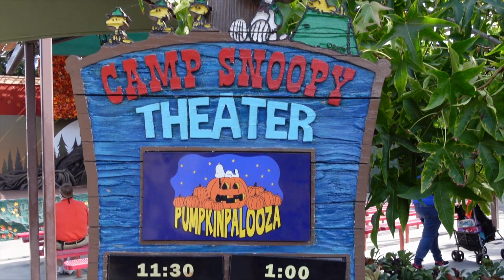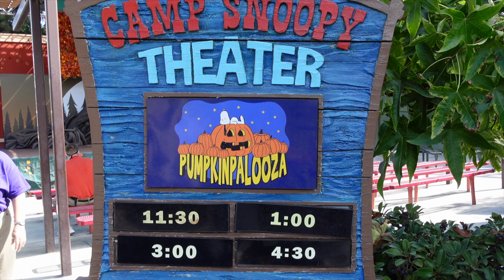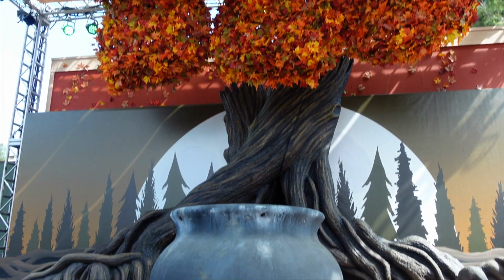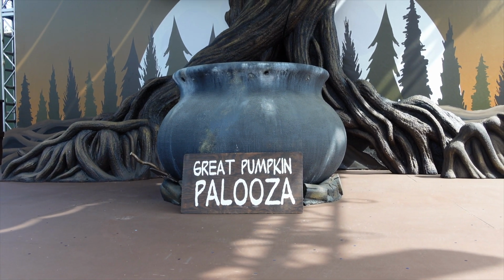All right, here at the Camp Snoopy Theater, they finally have a new show for this season. And it is the Great Pumpkin Palooza. All right, so we're gonna take a look at this show and just show you what it entails.